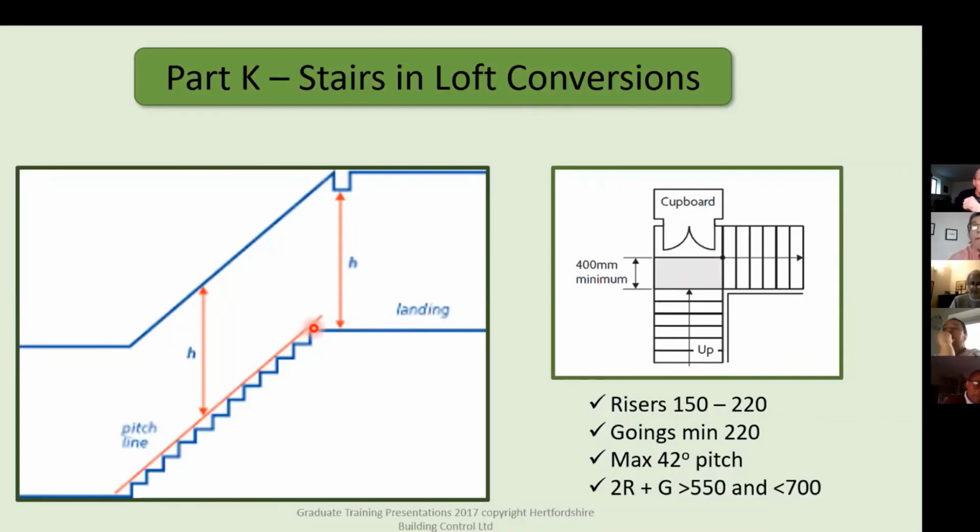A common compliance issue is inadequate landing headroom on a top landing where the ceiling is coming down like that. You might have 2 metres at that point, but as the ceiling comes back down, you don't have it. And that's particularly hazardous as you go up a stair. We don't want any doors opening over that top landing area, apart from, as in the diagram, a cupboard. And that's only if there remains a clear zone of 400 millimetres beyond the arc of the doors. And that 400 millimetre rule, as you probably know, also applies to doors that swing across the landing at the bottom of the stair.